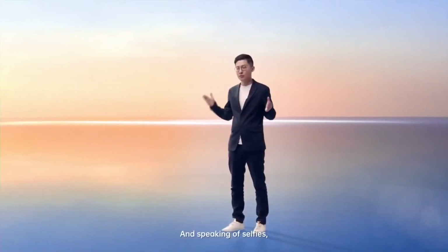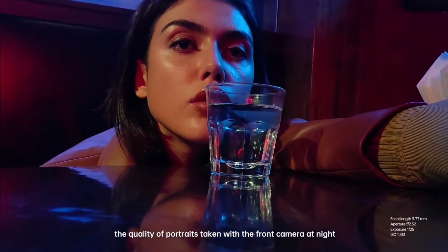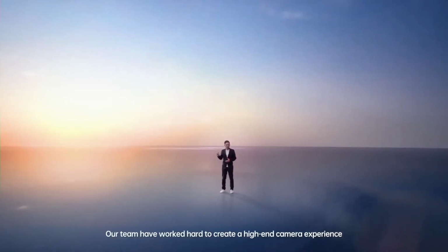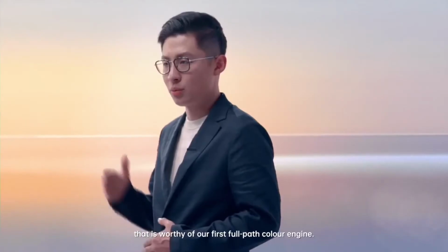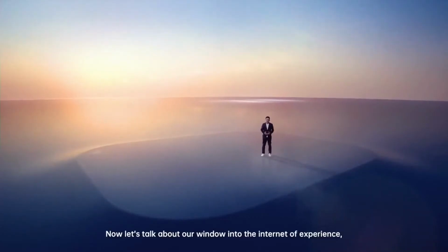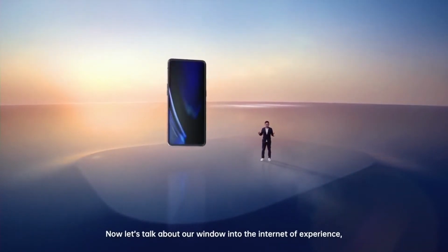And speaking of selfies, thanks to the night mode, the quality of portraits taken with the front camera at night working in dark conditions are superb, with crisp, clear lines and authentic true-to-life colors. Our team have worked hard to create a high-end camera experience that is worthy of our first full-path color engine. Now, let's talk about our window into the Internet of Experience.